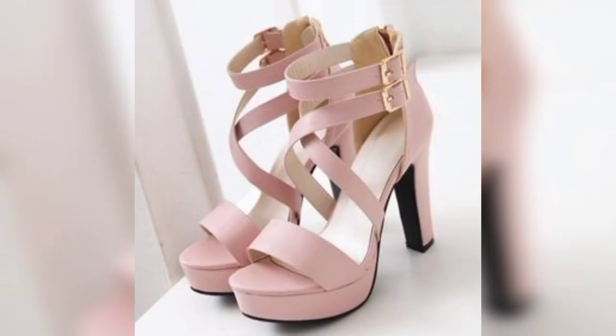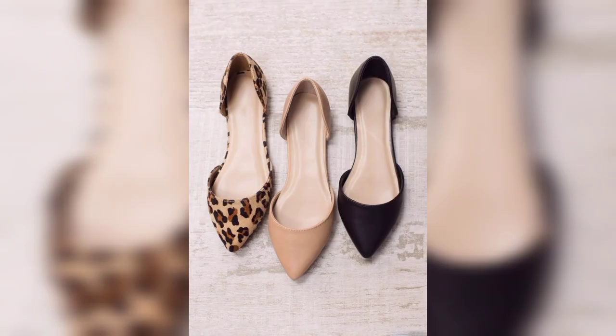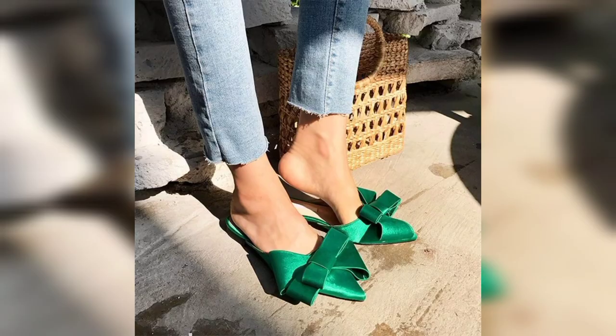I apologize about this picture. So this is a white with beautiful flat shoe, skin blue and the skin brown match print on.